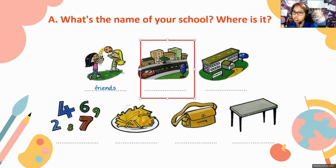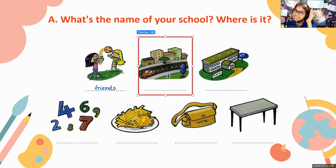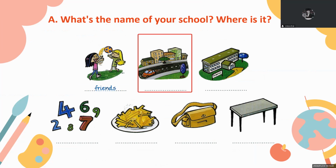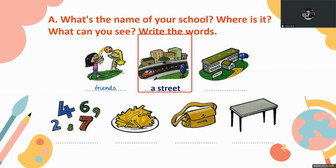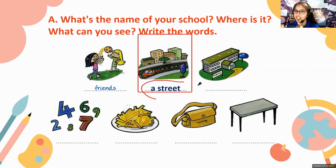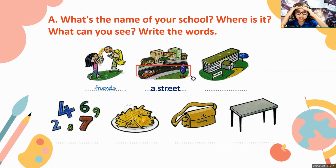Now, how about this one? What is it? This is... What can you see? House. Yes, this is a house. Then this is what we call a street. A street. Please say a street. A street. Very good. A street is this one. We can see houses, a car, a long road.